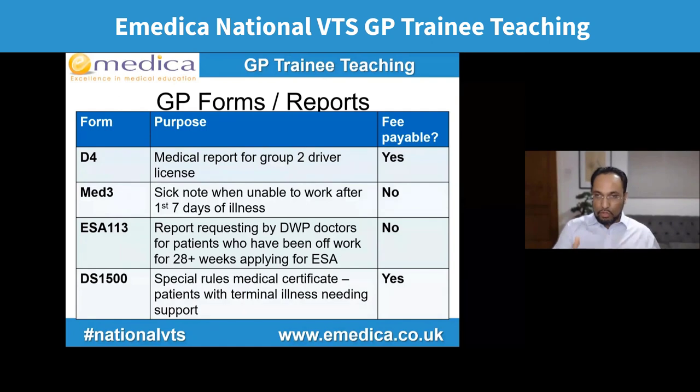So there's a report and then an examination, okay? A test of your vision and things like that. And just to make sure you don't have any of the illnesses that would make driving unsafe. And there's a fee payable for that because that's not covered under the NHS. So the form is called a D4, okay?